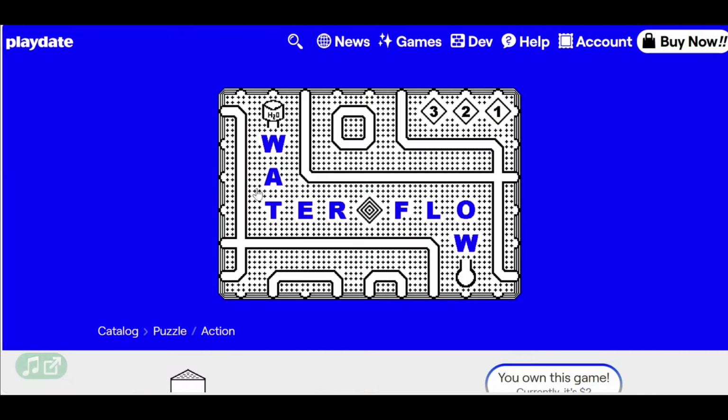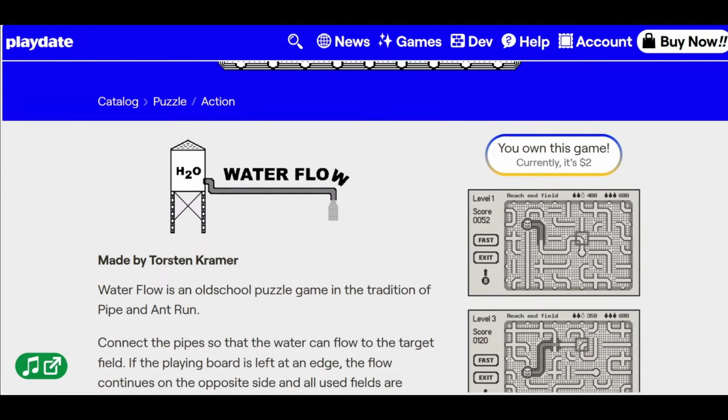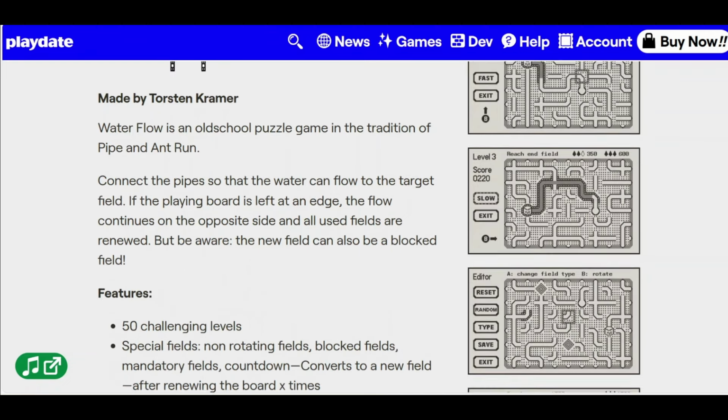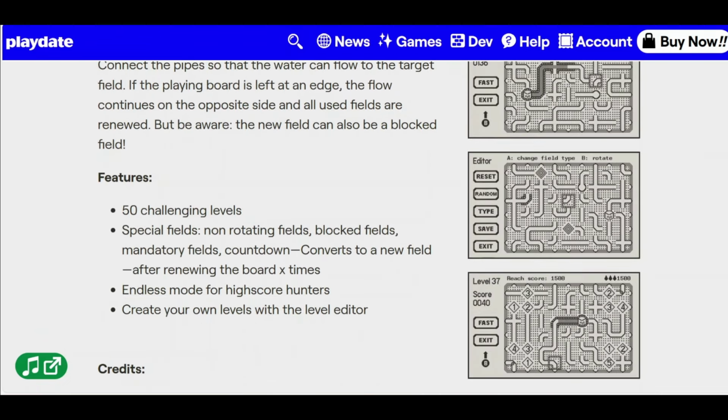Also, another game I'm going to be looking at in this video is Waterflow. And this one was only a couple of dollars and I was really enjoying this one. So the idea is basically to connect the water flow from one end to the other, as you can see in the video down here, by obviously manipulating the squares. And it's really cool. I was really enjoying this one, but it is very, very tricky. 50 challenging levels. This one you won't finish in a hurry, but I was enjoying this. This is very good. And only for a couple of dollars, you really can't beat it.